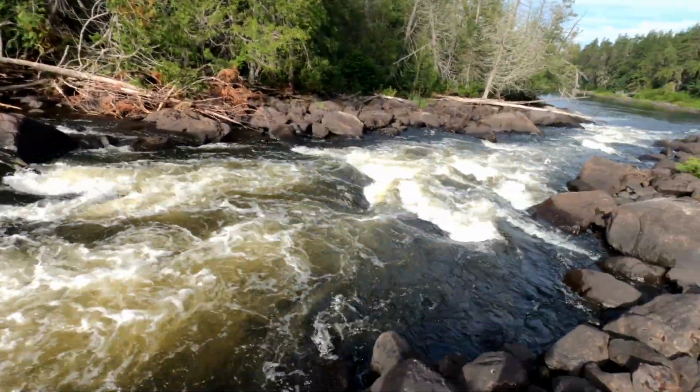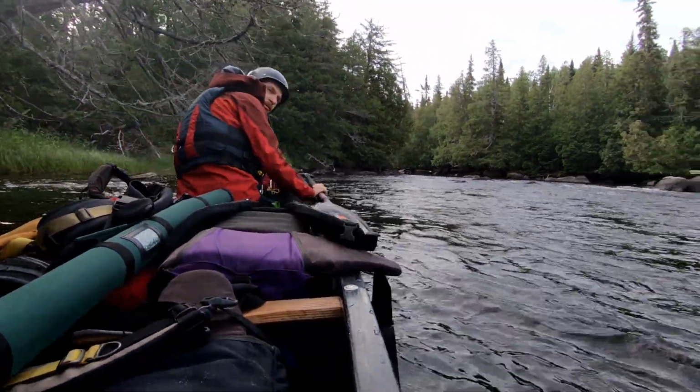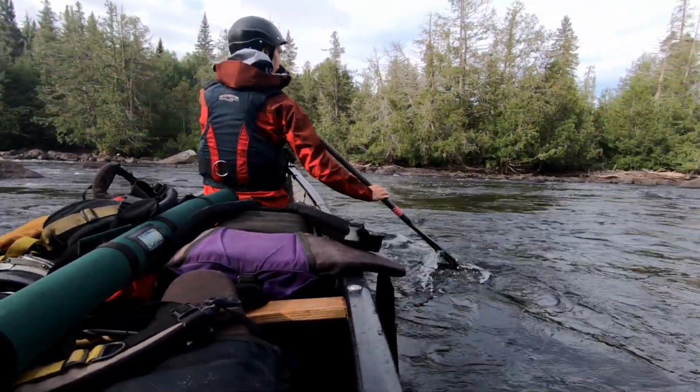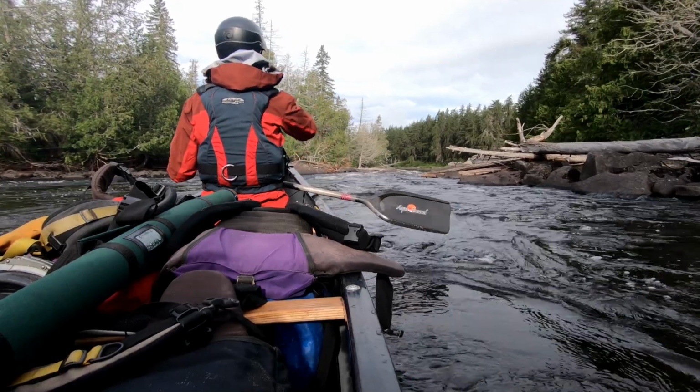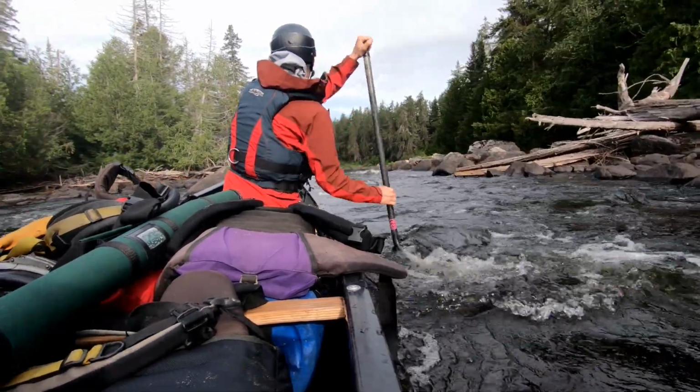So the rapids are definitely going up a few notches, and this will be our hairiest one yet. Big water, big maneuvers. It's almost like must-do maneuvers, really. Whoa! Must-do maneuvers. This is gonna be a big run, our biggest yet. Yep, just to the right of that rock.